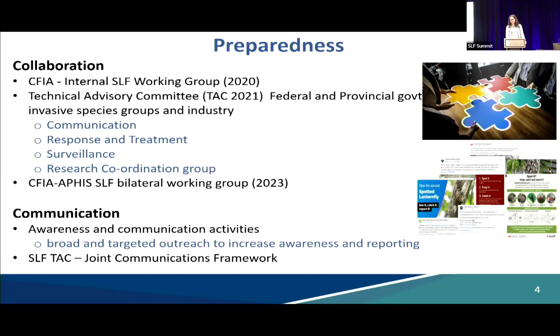And with that, the Spotted Lanternfly Technical Advisory Committee, through that subgroup, has come up with a joint communication framework. So they've already identified some common messages. They knew who their contact points are going to be across the country, so that very quickly, when we have a report or a detection, they know who to contact, who the spokespeople are going to be, and have some agreed upon messaging already.